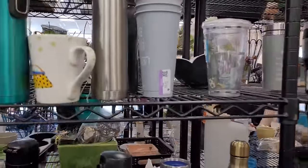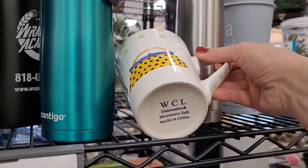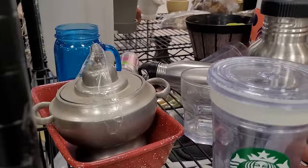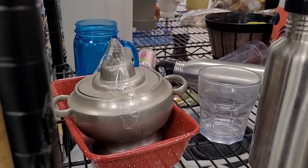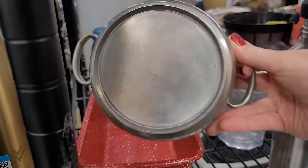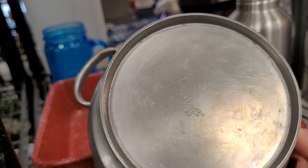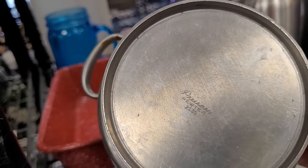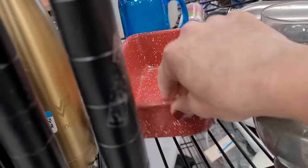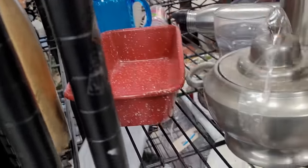Mum is saying that there is a piece of pewter over here that we should take a look at. I think it's a lidded sugar bowl. Let's see, it's an older piece. Let's look at the mark. Preisner pewter number 2139. The lid is a little bit dented. What's this piece? Not marked. Reminds me a little bit of the Denby speckle effect.